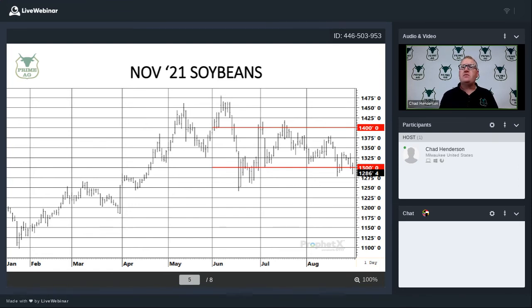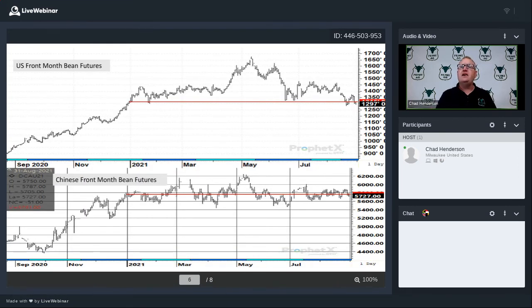Now, when we compare U.S. bean prices to what we've got going on in China, and we're doing that on this slide, the bottom chart is front month Chinese futures, and the top chart is U.S. futures. And as you can see, that red line goes back to January 1st for both of them. And right now we have U.S. bean futures and Chinese bean futures basically at the same price as they were a year ago. So we made a bearish argument over on corn that Chinese futures are cheap compared to where U.S. corn's cheap compared to where we were in January. But that's really not the case here on the soybean side of it.